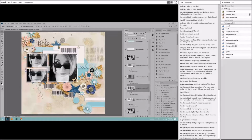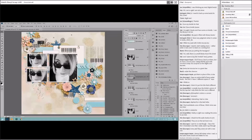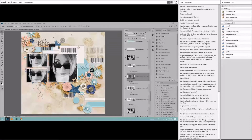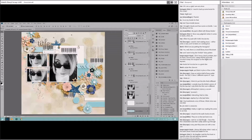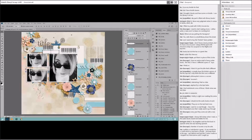Ooh, Kim has the first. Oh, are there 3 illustrated ones now? I thought there was only the 2. I know we have the first one illustrated. I haven't picked up the second one yet. I didn't know that was up to 3 already. Man, I'm 2 behind. Ooh, that's cool. Kim's daughter read the first one in Spanish when she was learning Spanish.